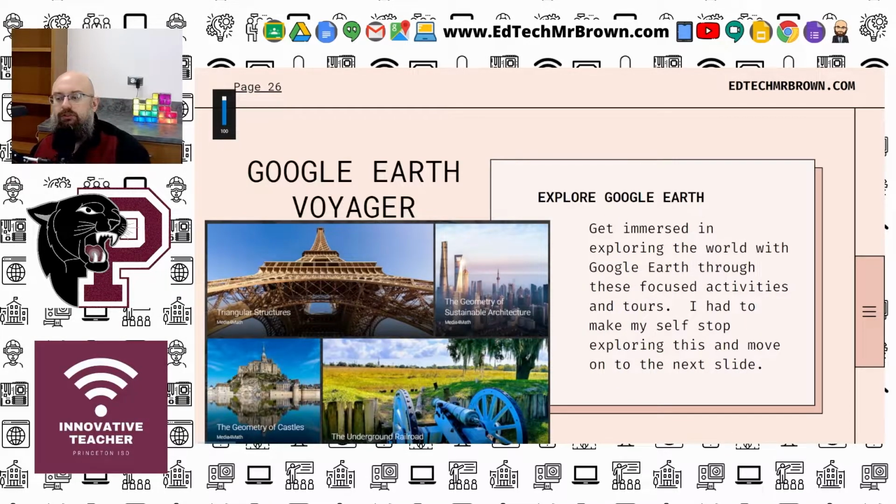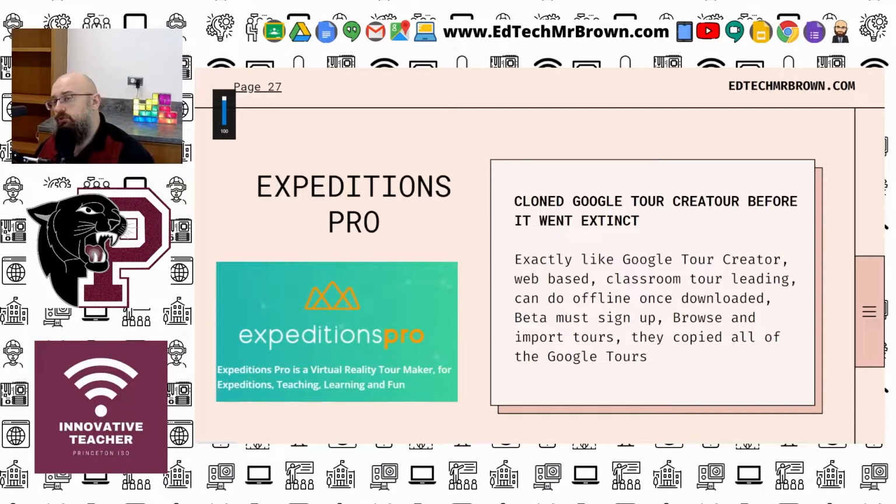Google Earth Voyager is absolutely fascinating. Can you find something that you're learning about here in Google Earth Voyager and spend way too much time enjoying yourself learning? So for some reason, Google Tour Creator was taken down recently. What the Expeditions Pro people did is they basically Control-C copied everything from Google Tour Creator and pasted it over into their website. So they've got all of the tours that were available on there, all the same tools for creating tours as well.